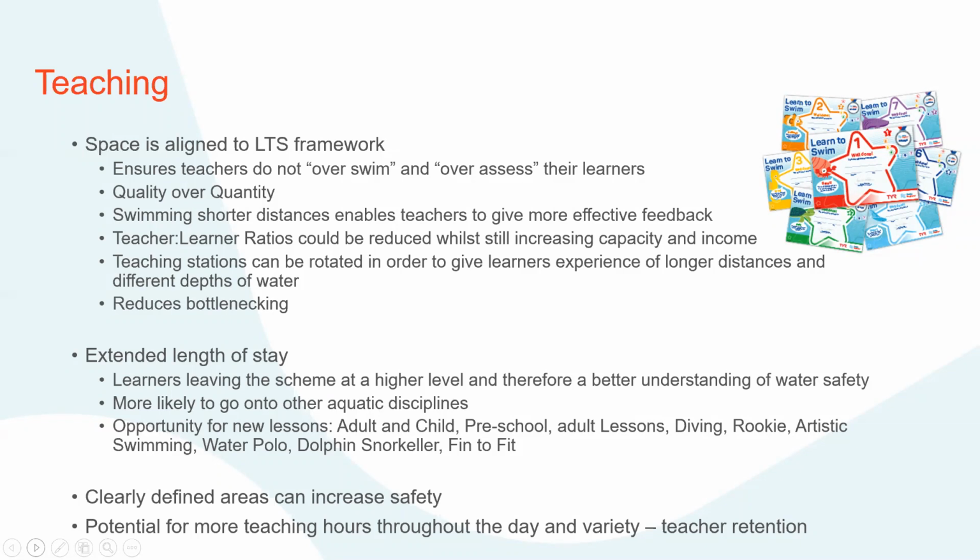And there's potential for more teaching hours throughout the day and variety, so that's going to affect your teacher retention. As a teacher, you don't necessarily want to just come in to do 2 hours of work between 4 and 6. You're going to be much more willing to work a fuller day, especially if you have to travel, whether that's doing schools in the morning, then afternoons doing adult and child and preschool, and then 4 till 6 or 4 till 7 taking group swim school stages 1 to 7.